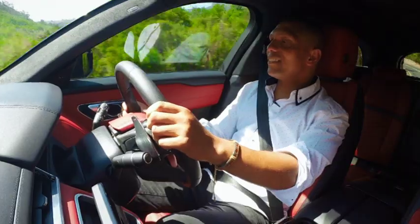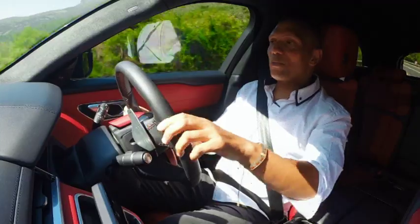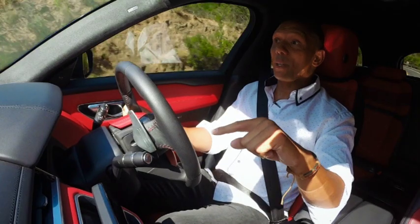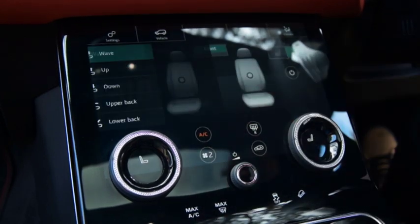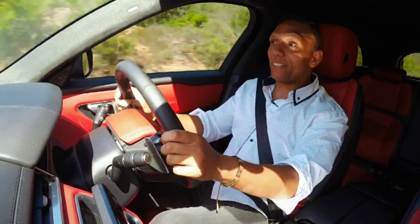Other interior details include carbon fiber bits, that's real carbon fiber bits, and of course the brand new Touch Pro Duo system, which has been upgraded from the last one. Although there are systems out there that are better, the Touch Pro Duo system does hold its own. Inside, it's pretty much the same as most other Velars.